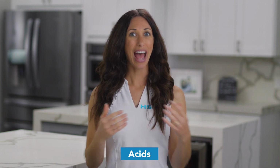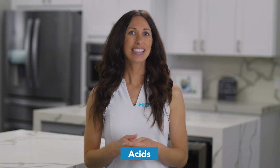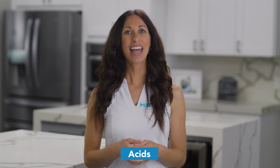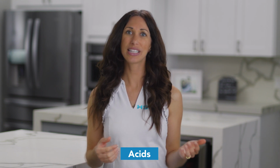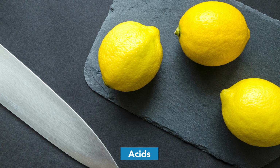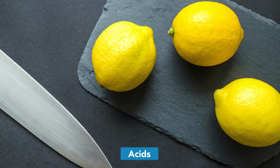First of all, acids. If a recipe calls for an acid, they can mostly be interchangeable in recipes. Acids help to liven the flavor of foods and reduce the need for salt, and contribute to the leavening and tenderization of foods. Lemon, lime, different types of vinegars, and white wine all can be used to function as an acid in a recipe.